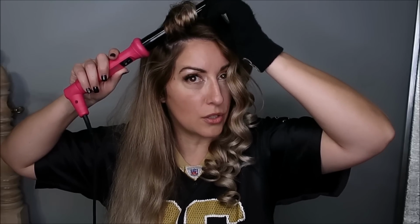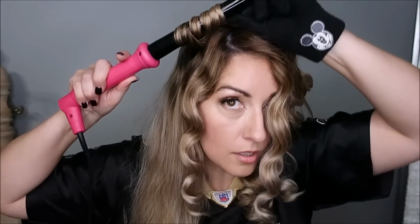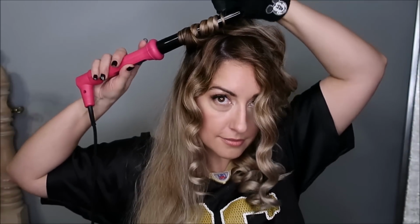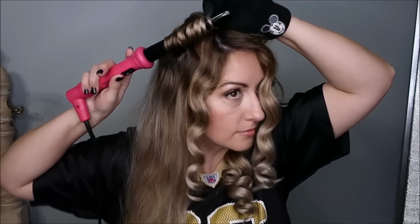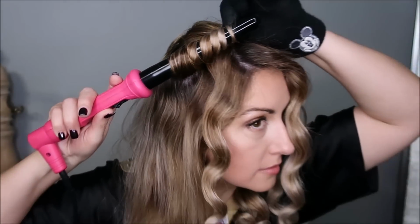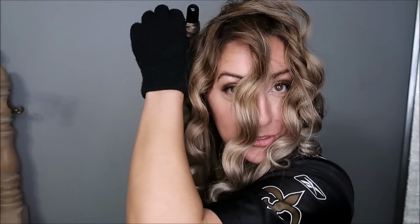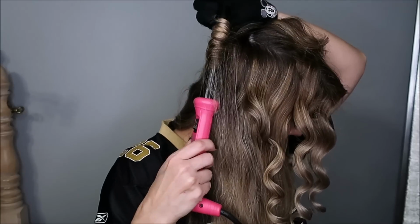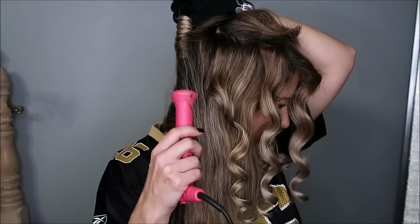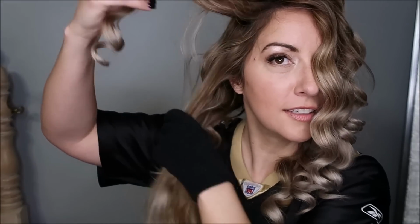If I was just to throw it up in a pony, I'm still wrapping it the same way from the underside. I don't know if you can see that or not. It does get a little tricky. So this is the portion that I have left.